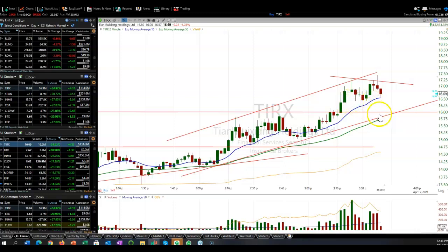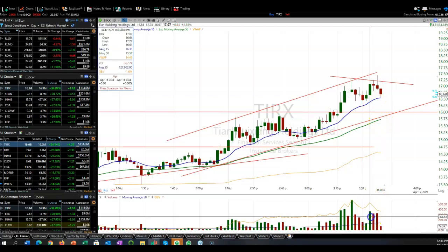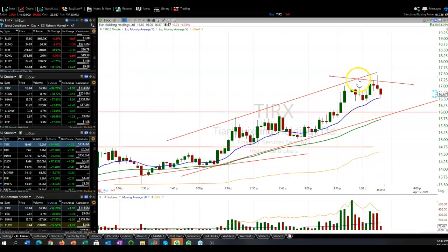But what it did do is the next time it popped here, it failed not only to get to new highs, but we didn't get the volume. Now look at these candles. Here's your doji, spinning top, candle of indecision. Here's a candle with a big long wick. Next candle's red. You need to get out of that trade. This is going to trade back down to 16.